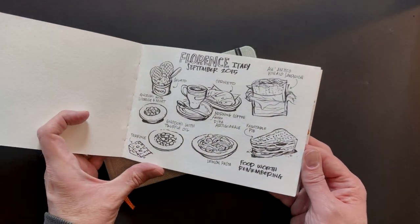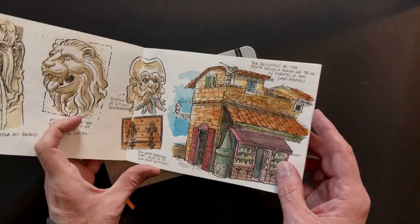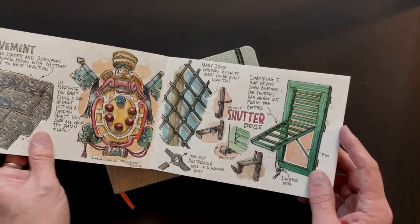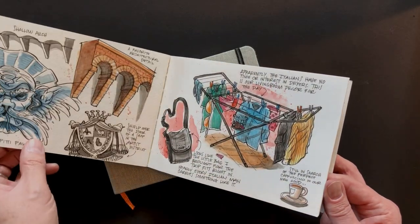They're the perfect size to just throw in a bag while you're out on the road or sitting in a cafe. And these are the ones that I bring back with me when I'm painting in the Airbnb after a day wandering around in some wonderful foreign city.